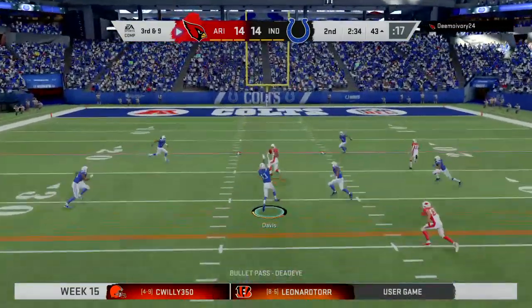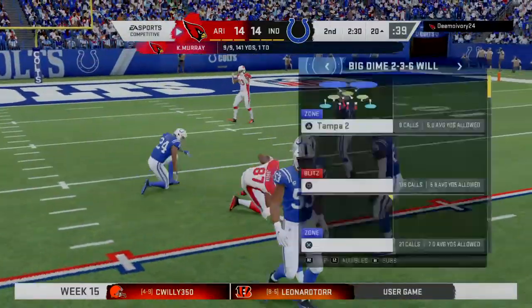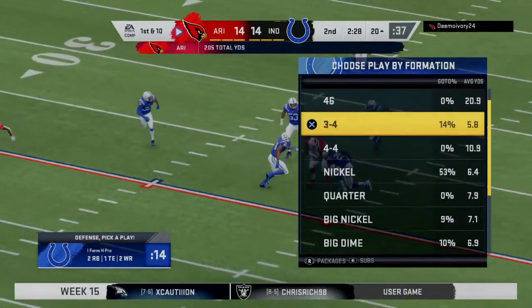Throwing is Murray on 3rd down. Over the middle, complete. That's Jordan. And they'll get him to the ground, and he has another first down at the Colts' 20-yard line.